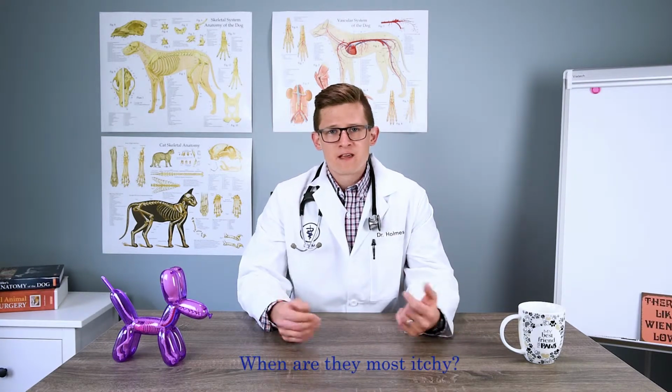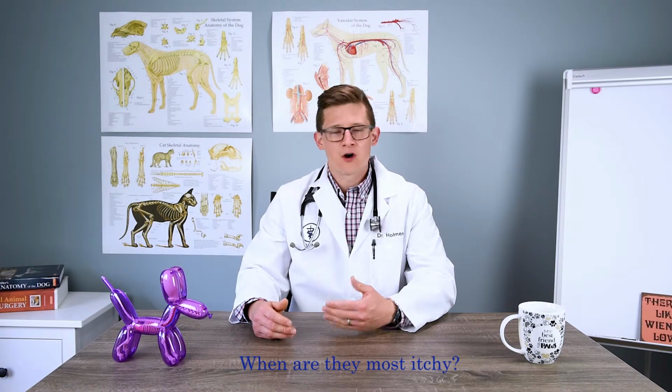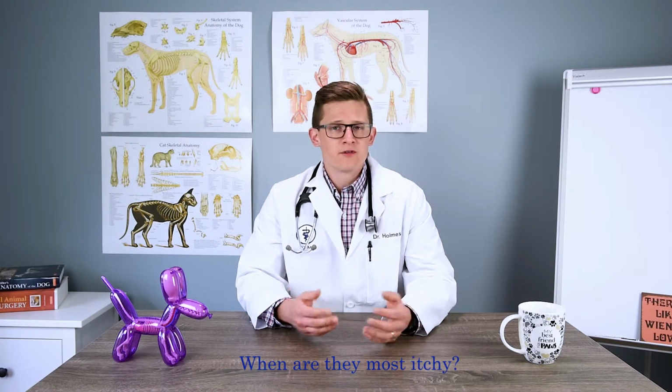But we also need to ask, when is your dog itchy? If they're itchy all the time, all year round, it's more likely food. If they're itchy in the springtime through the summer, or just in the fall, then it's probably seasonal and it's more likely environmental. And that leads me to environmental allergies.